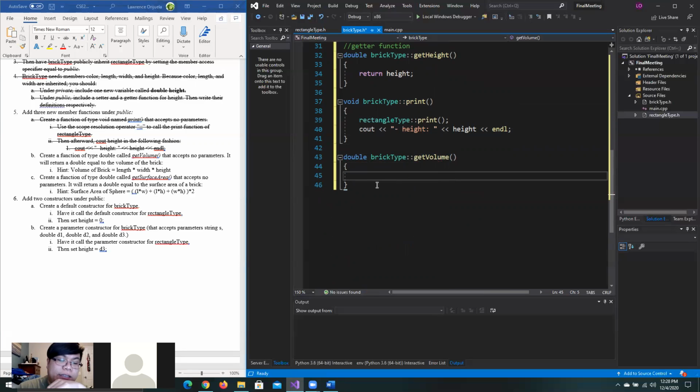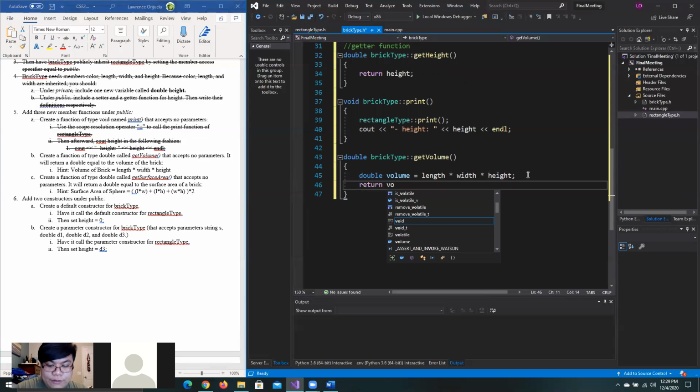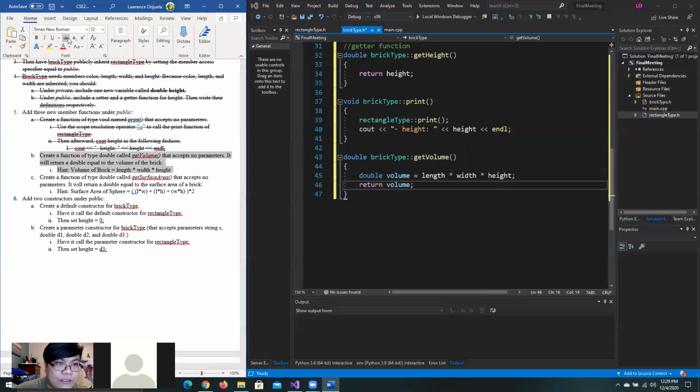So we need to calculate the volume of this brick, right? So what is the volume of a rectangle object? It's going to be length times width times height, right? So I'm going to say double volume equals length times width times height. Like that. And then I'll say return volume. It's pretty easy, right? So we've crossed this out.